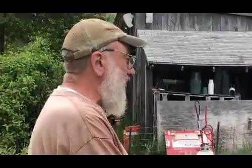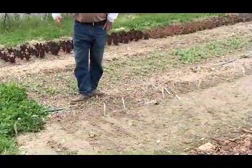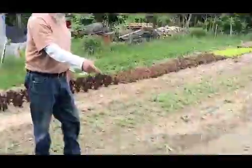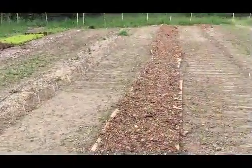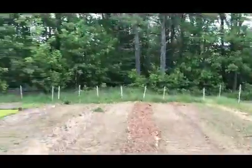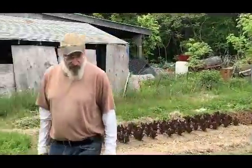And then eventually, it all breaks down, like you can see over here, this is last year's. It breaks down and you can till it back into the soil. So it's also a great reuse of the cardboard. Keep the cardboard out of the waste stream. And so it's wood on top of wood, because the cardboard is wood. So eventually it goes right back into the field.